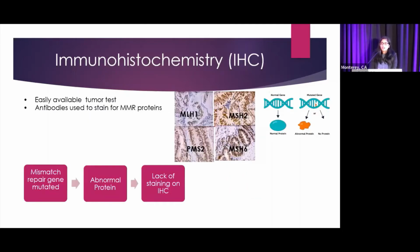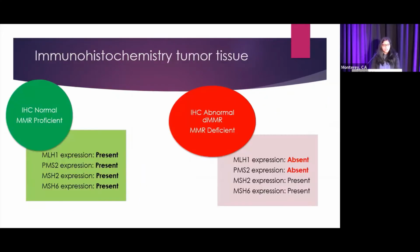So switching to IHC, or immunohistochemistry, what is it? Here you can see in the cartoon, a normal gene results in normal protein, and a mutated gene would result in abnormal or absent protein. For IHC, antibodies are used to stain for these mismatch repair proteins. If the gene is mutated, the protein would be altered and the staining would be absent. So you may see this pathology result addendum for immunohistochemistry.